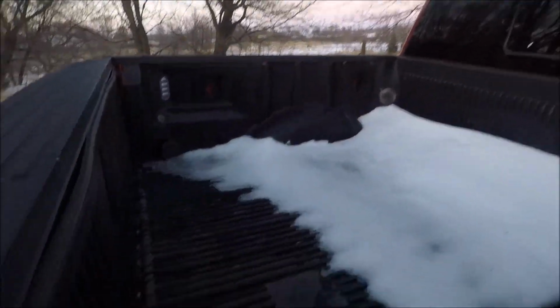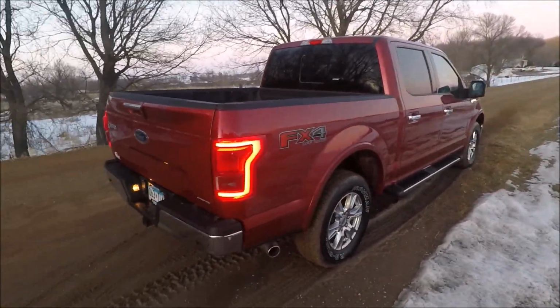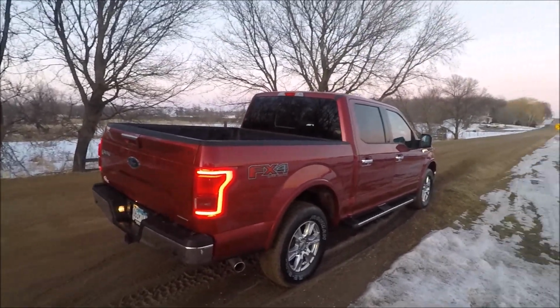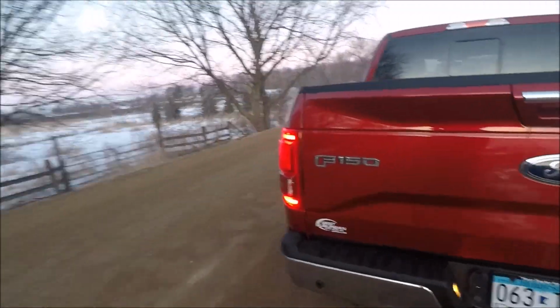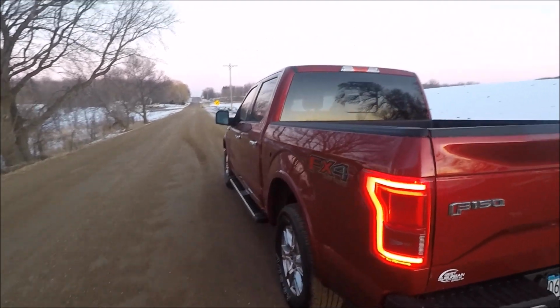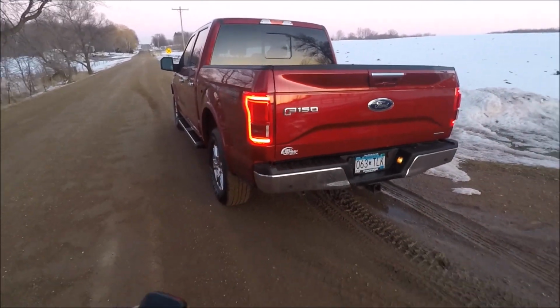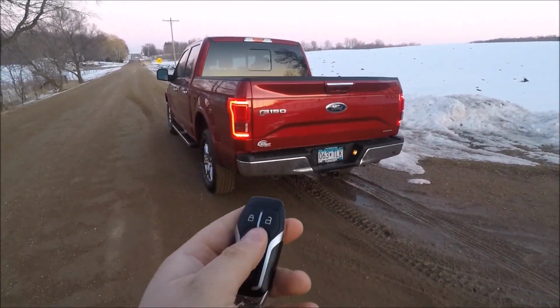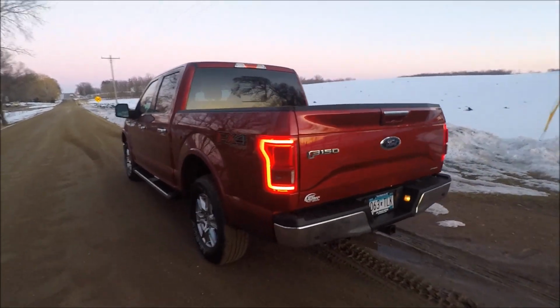The bed's really clean. It's barely used. I feel like some older guy, or older lady, just had this and just drove it around town and stuff. Like, I mean, underneath it's clean. The whole thing is clean. And this one's got remote start too, so lock it. I love the taillights on these. Nice, sounds good too. I like this truck a lot.